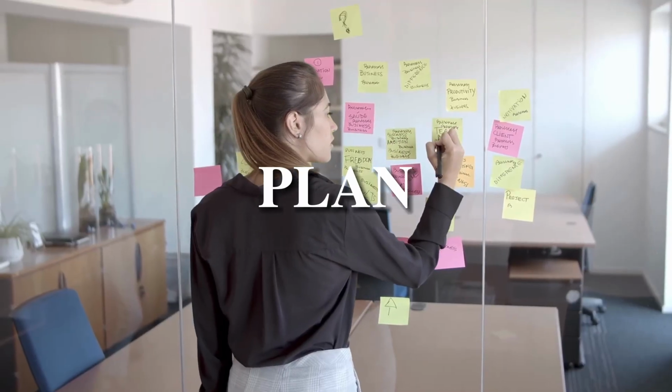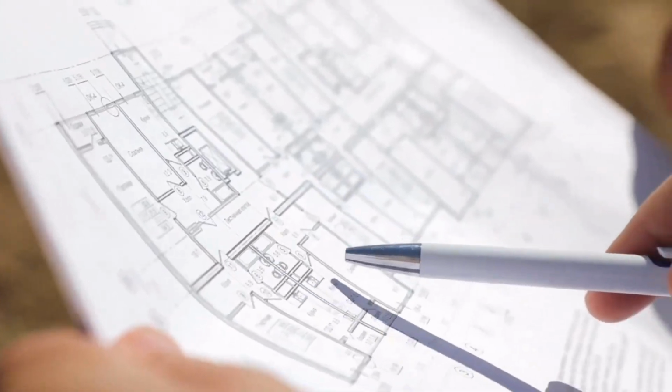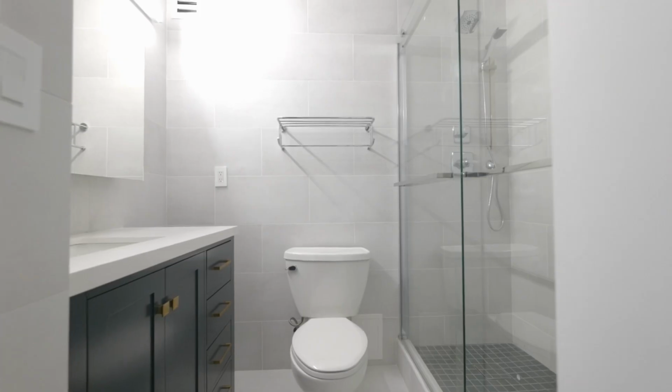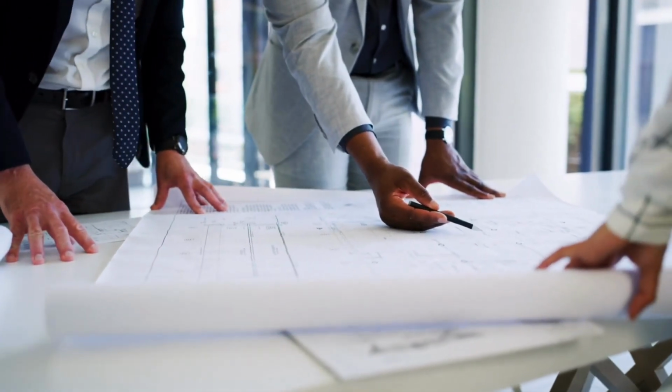Plan. When you're planning your bathroom renovation, it's essential to take the time to think things through. Your first step is to create a detailed plan that includes your budget, timeline, and a list of features and fixtures you want to include. If you're feeling overwhelmed, consider hiring a professional to help you with the planning process.